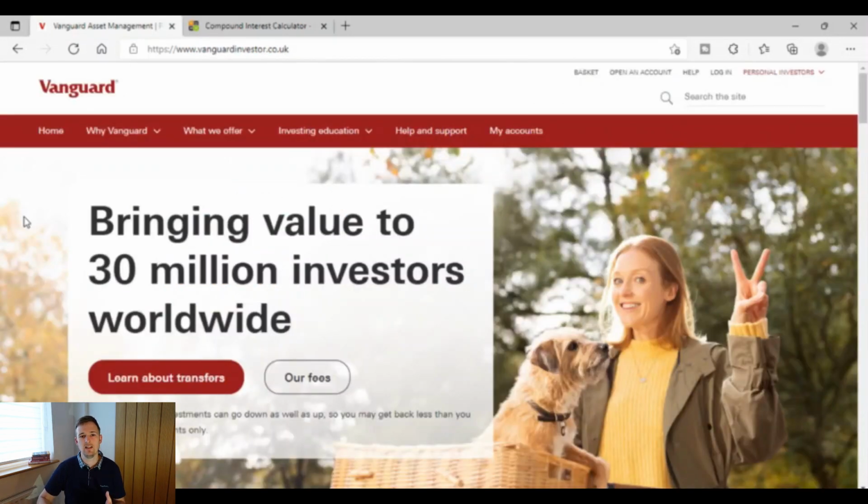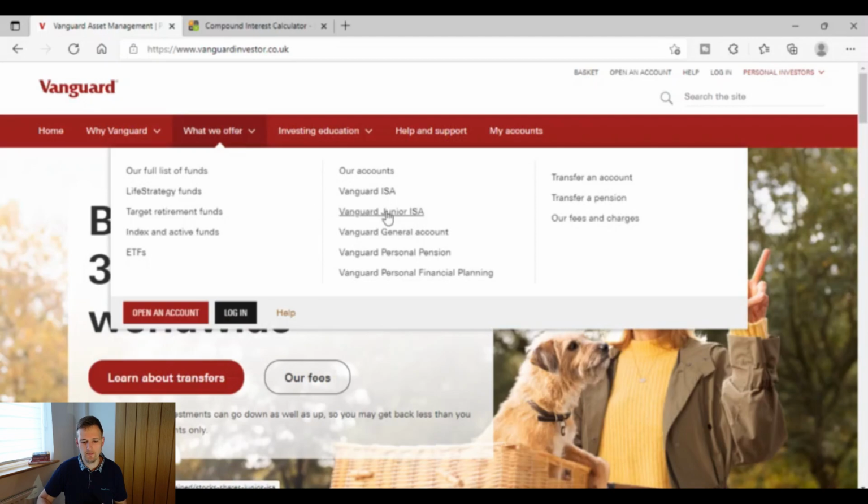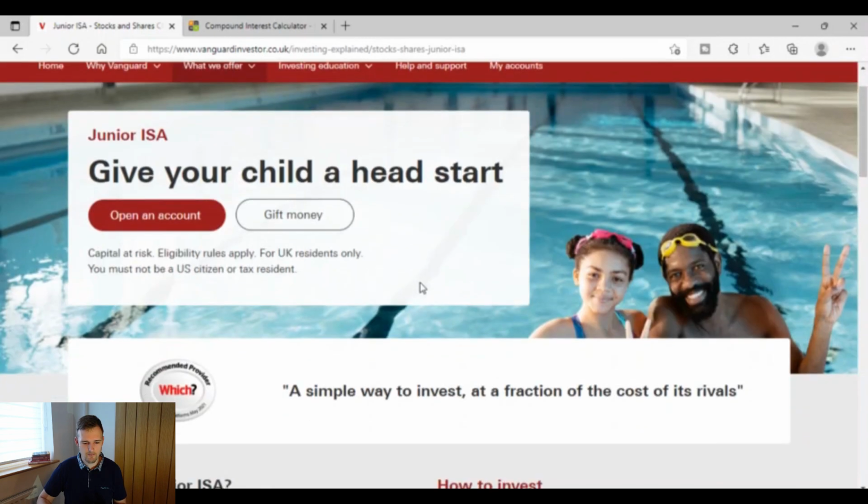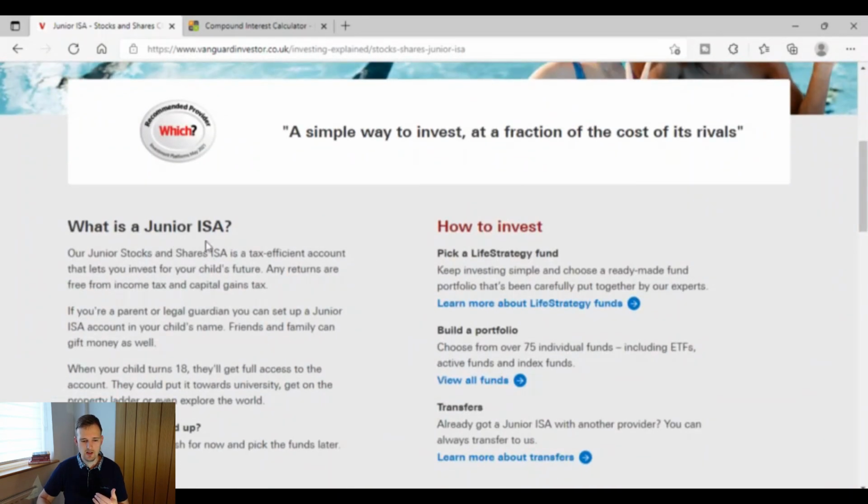Now, this is insanely easy to get started with. All we will do here is just go to vanguardinvestor.co.uk and click on what we offer, and then there it says Vanguard Junior ISA. If you click that, and I'll leave a link to vanguardinvestor.co.uk down below. But yeah, as it says here, give your child a head start, and this is basically in the Junior ISA.